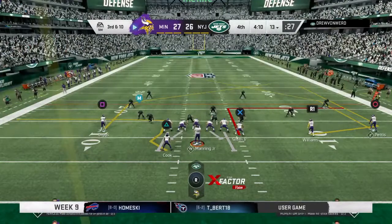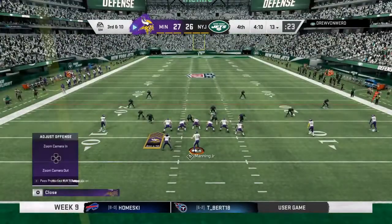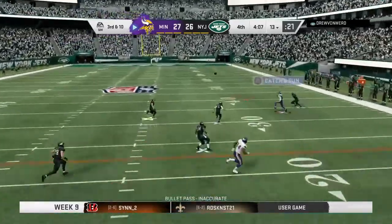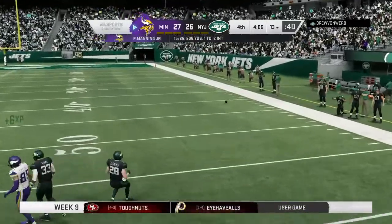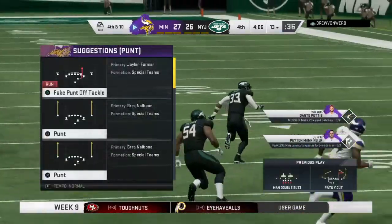The Vikings on 3rd down. They've had their troubles, just 1 for 6. This is 3rd and 10. They'll set up to throw. And that'll wind up incomplete. Bold play call there. Now it's 4th down.